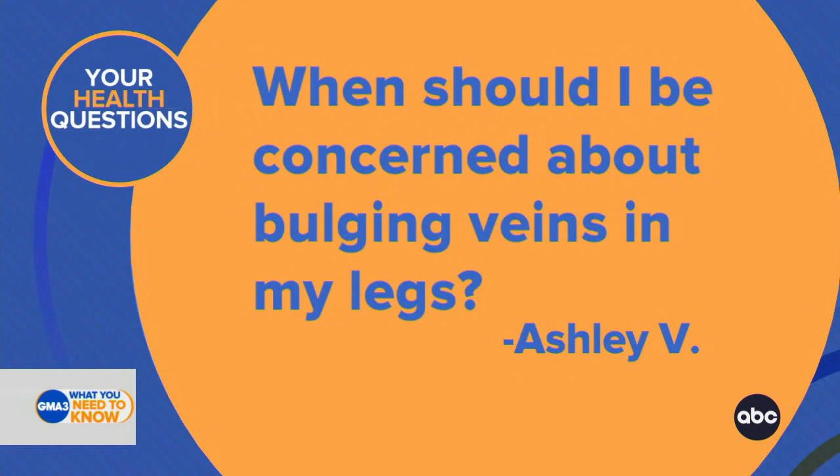You know, this is quite a common problem. An estimated 30% of people, even more, have this symptom, which is called varicose veins. That's when the vein gets tampered with or harmed in one way that causes it to bulge out. Most often, it is not a concern. It is not a medical emergency. But if you have pain, redness, or any sign of an infection, that's when it can become a problem.